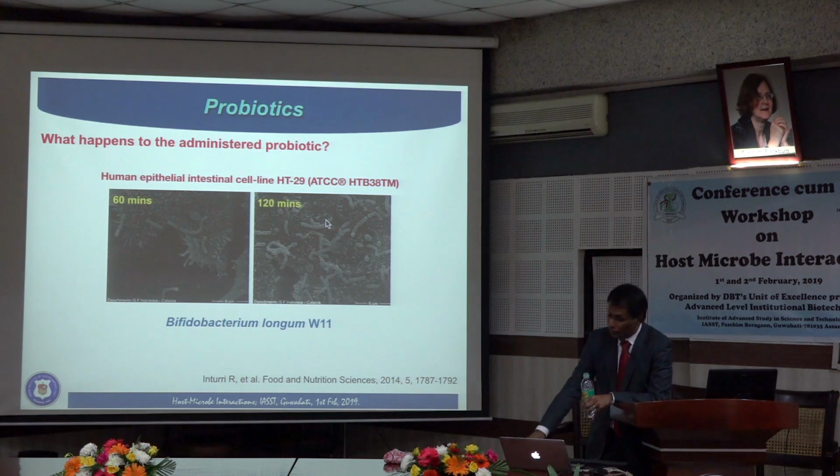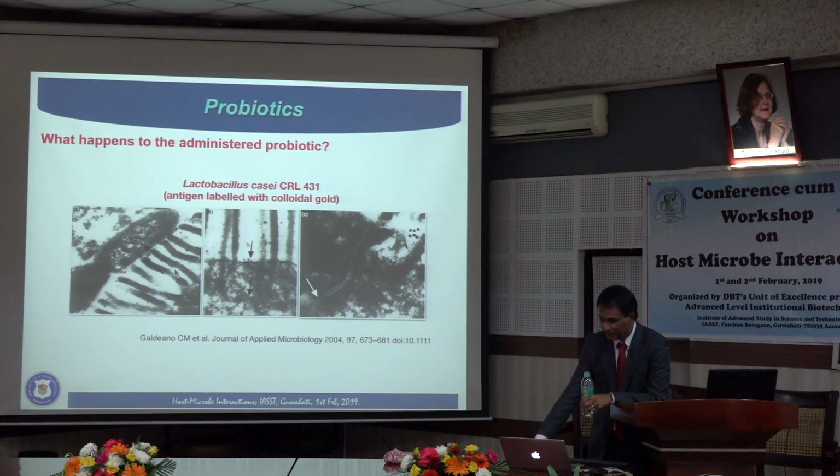And it's not only about increasing, it also gets adhered. So if you see this, this is the intestinal villi, and this dot is a colloid gold electron microscope. And that labeling was done with one of the antigens of Lactobacillus casei. So when Lactobacillus casei with this labeled gold was given, this is a mouse study, you can see part of the organisms within the epithelial intestinal mucosal colonocyte, and they also entered into the villi, into the intervillous crypt space. So they get adhered to the intestinal epithelial cells.